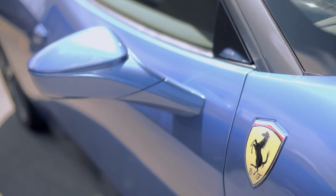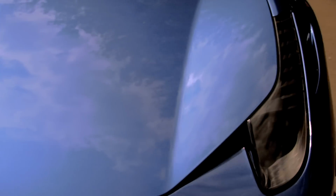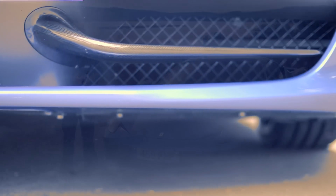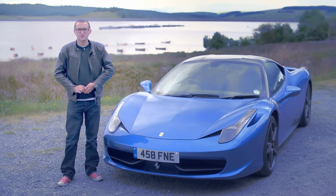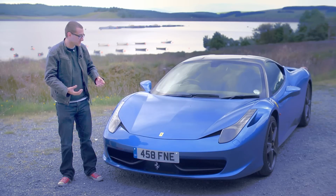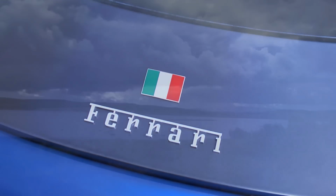But this, well, damn. The president of Ferrari, Luca di Montezemolo, when he was shown this, he looked at the exterior, the interior, the engine. He went, this is the perfect car to represent Italian motoring. Its style, its speed, its power, its grace, its looks. And that is why it's called the 458 Italia. This is Italy's car.